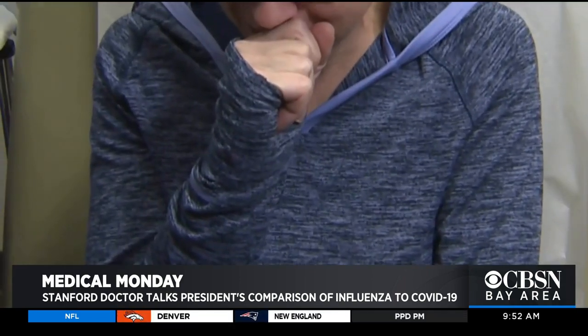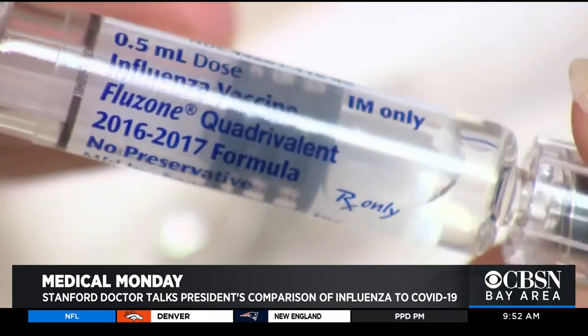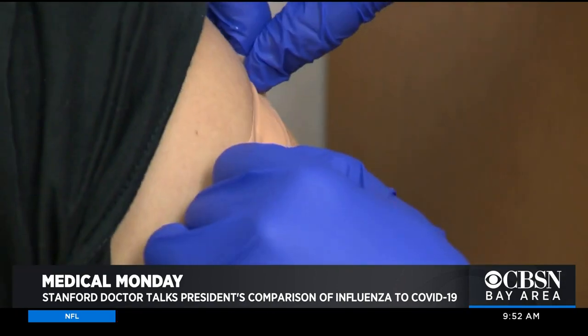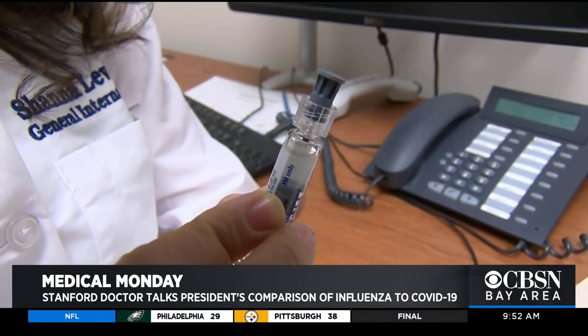When we look at the data, on average, the death rate is typically around 36,000 deaths per year, when we average out the 10 years. The 2017-2018 season was the deadliest, I would say, and the maximum death estimate was around 61,000 deaths that year. And when we compare that number, the 61,000, to over 210,000 deaths that we've had from COVID, we can see that the flu virus causes a fraction of the deaths that COVID-19 has caused just within our country.